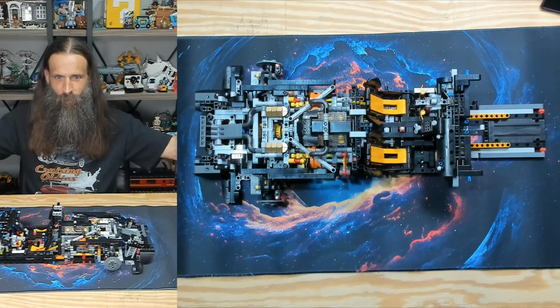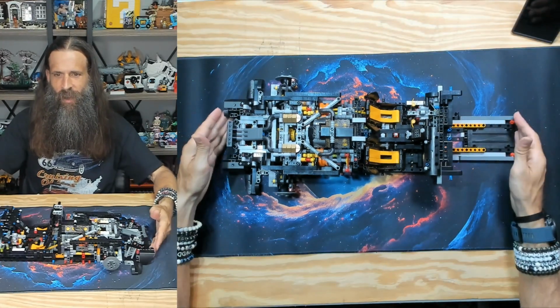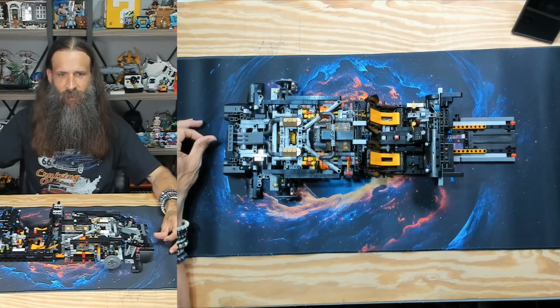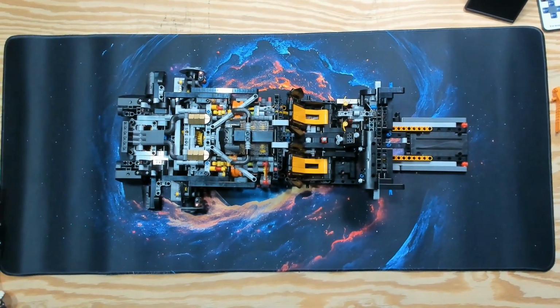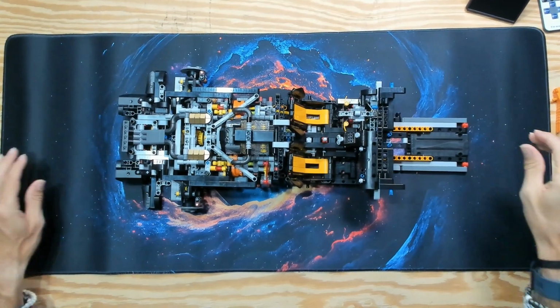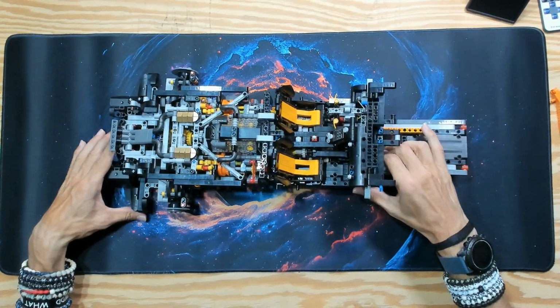I don't have enough frame. I guess I could do that, but then it gets harder to see the finer details. I kind of like you guys being able to see. Knocked my camera when I was taking the thing down. There we go, we're back straight. I like you to try to see some of these finer details.